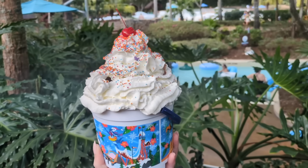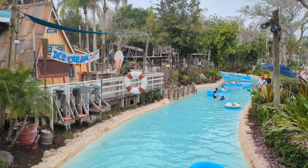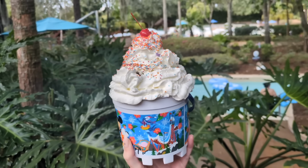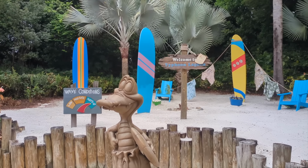Sundae number 2, the Sand Pail Sundae. How about a sundae plus a souvenir? The Sand Pail Sundae is available at both Disney World water parks, whichever one is open at the time of your visit, and it's made with vanilla and chocolate soft serve, sprinkles, waffle cone pieces, yellow cake, hot fudge, caramel sauce, whipped cream, and a cherry on top. But it's also layered inside a sand pail bucket, so how cute is that?